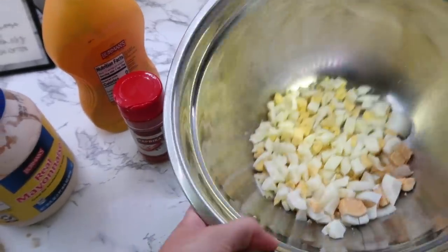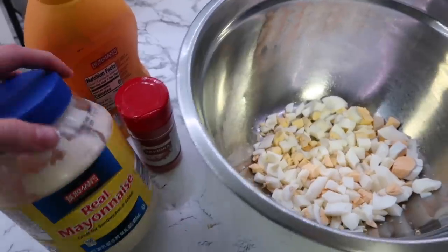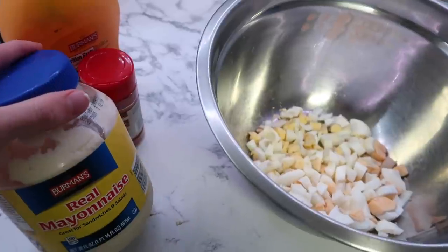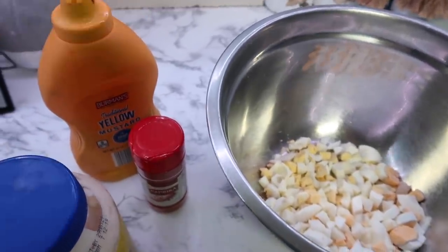Alright, so if you can guess by now, I am making up some egg salad. And when I make egg salad, I literally just cut up some hard-boiled eggs, put in a nice scoop of mayo, and squirt in some mustard and mix it all together.